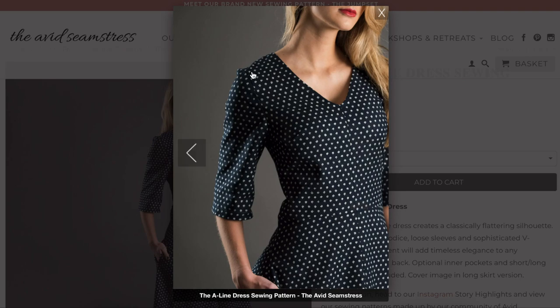The shoulder here, again, she's leaning toward this side, so it's a little bit hard to tell, but I think it's okay. It doesn't look too tight. We are getting some drag lines, but nothing super alarming.